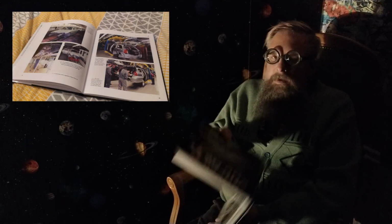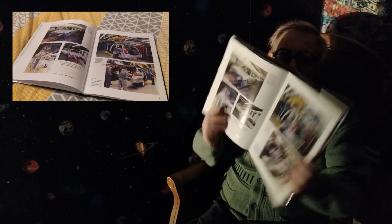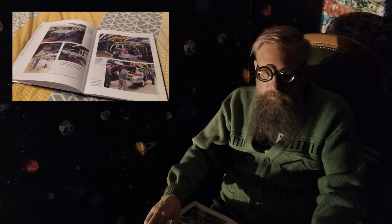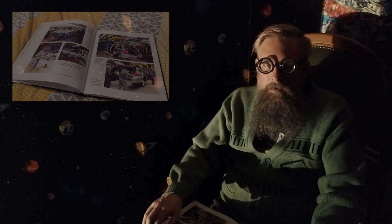There's some bits about the manufacturing plant in there. It tells you about the move from, is it Cowley to Longbridge, or was it the other way around?